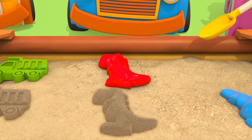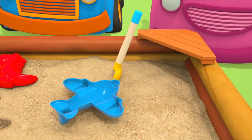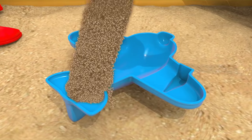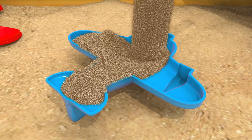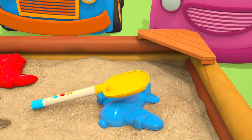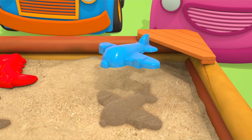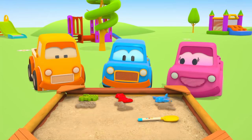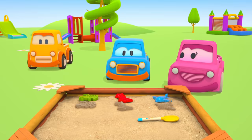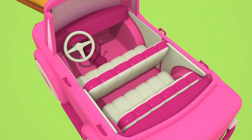Here's a dinosaur made of sand. An airplane. Here's an airplane made of sand. The cars really liked playing with the toys in the sandbox. And now it's time to pick up the toys.